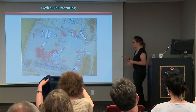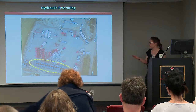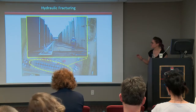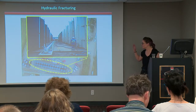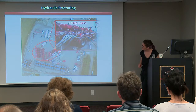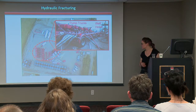So here's a real-life picture of a hydraulic fracturing site. These black tanks here are the hydraulic fracturing fluid storage tanks. So there's about 20 or 24 tanks there, and you see how large those are. Those are probably like 150 to 200 cubic meters per tank. So we're talking a very large amount of hydraulic fracturing fluid that is injected into these wells. These red trucks here are pump trucks. So these are the trucks that are injecting and bringing back the hydraulic fracturing fluid from the well.